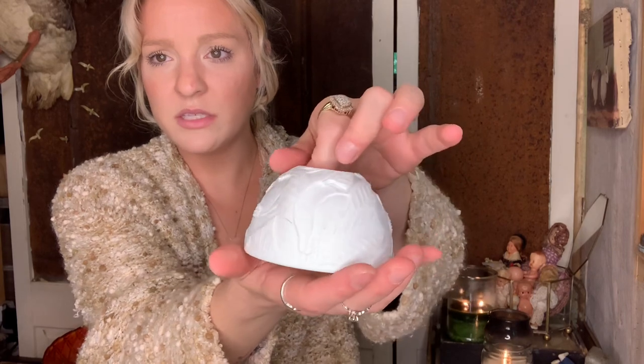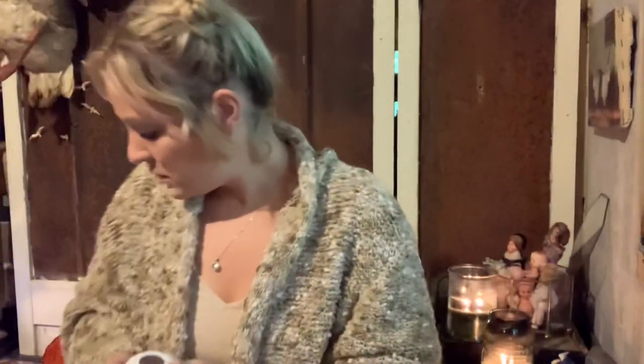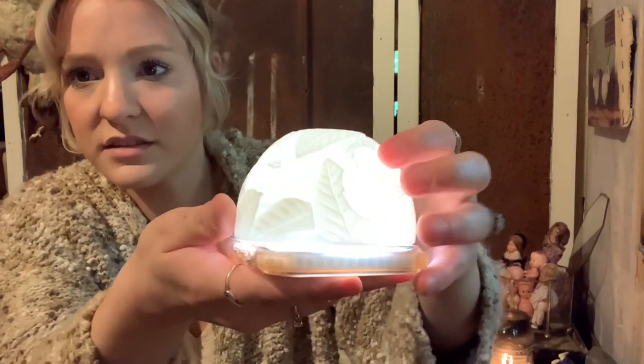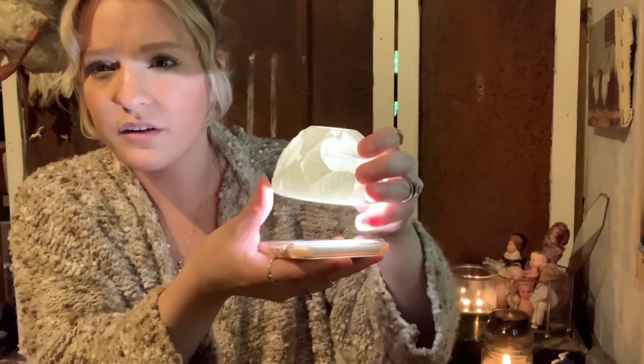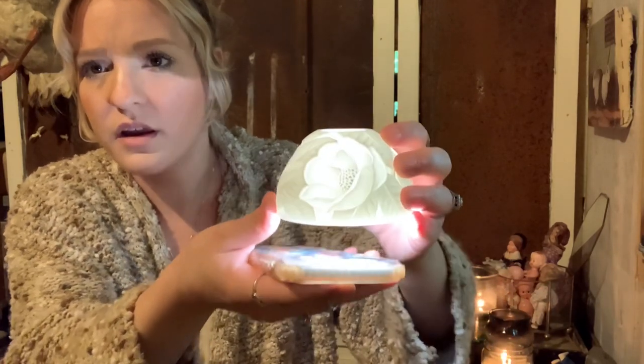So to your naked eye, it just appears to be this white dome. You can see that there's some kind of imagery on it, but it's not very pronounced. But then when you turn down the lights and you illuminate it, it becomes this three-dimensional, just stunning piece of art. Like, look at that. And when the light flickers, like your candle flickers, it looks even more beautiful. These are so fun. I am obsessed with these.